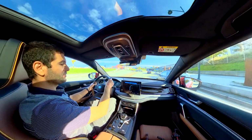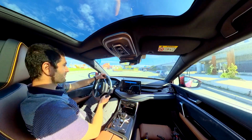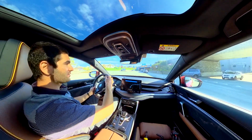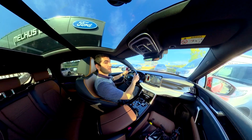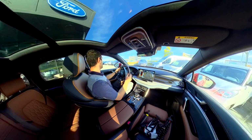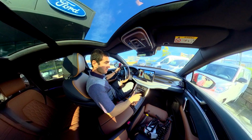In Tesla everything is so smooth, it's just so integrated. The car, the hardware and the software, and everything they create themselves. I am back to the dealership. Let's try the parking of this huge car. Oh, it's really so long. They will not fit.